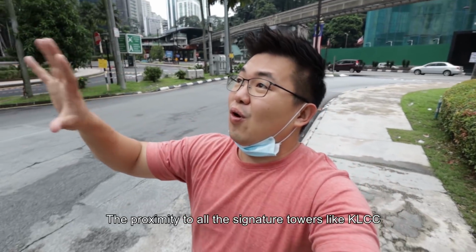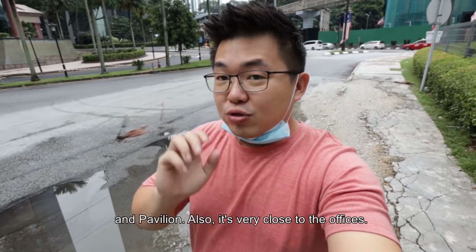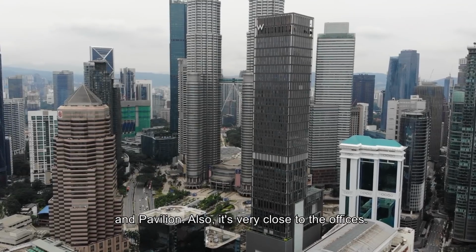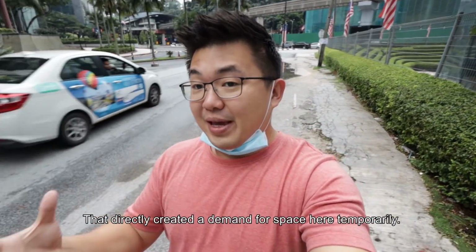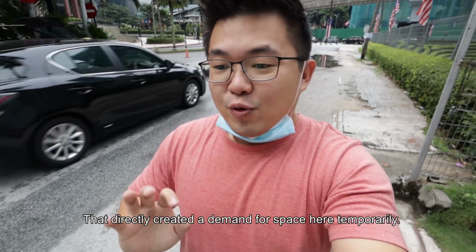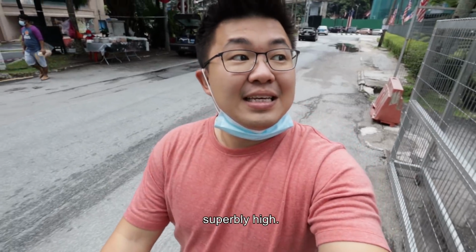The proximity to all the signature towers like KLCC, Pavilion. Also, it's very close to the offices. That directly created a demand for space here temporarily, which means the rental demand here is going to be superbly high.